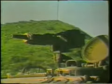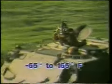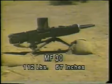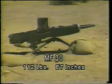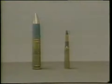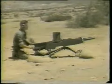The MF-30 provides superior firepower, reliability and maintainability when compared to the systems it is designed to replace, namely the M2 .50 caliber machine gun. Weighing just 112 pounds and only 67 inches in length, the MF-30 is comparable in size, weight and peak recoil to the M2 .50 caliber. However, the MF-30 can deliver the 30mm round, which in itself is far superior to the .50 caliber round.